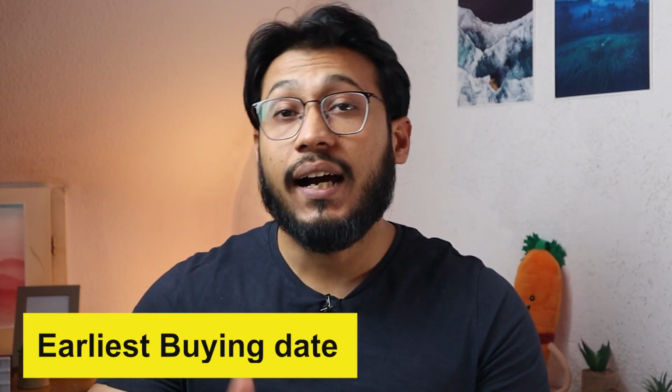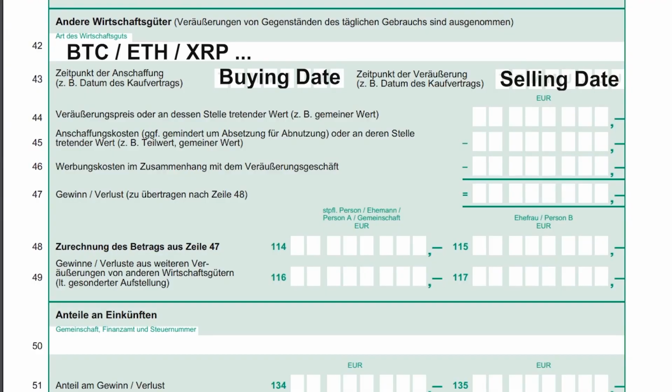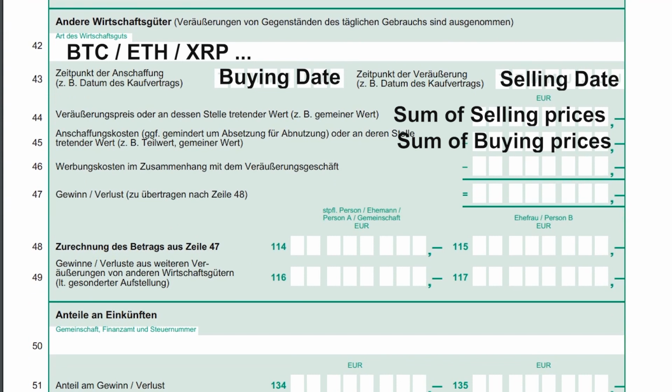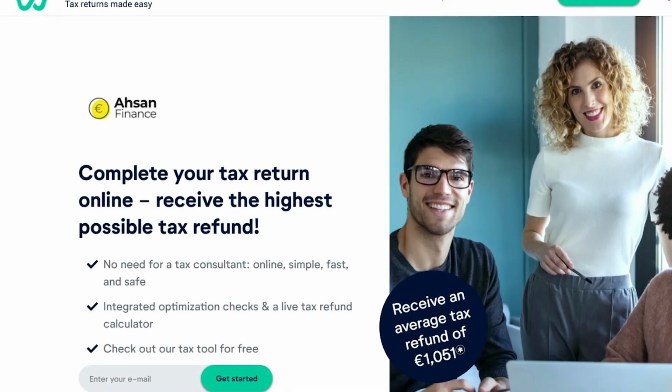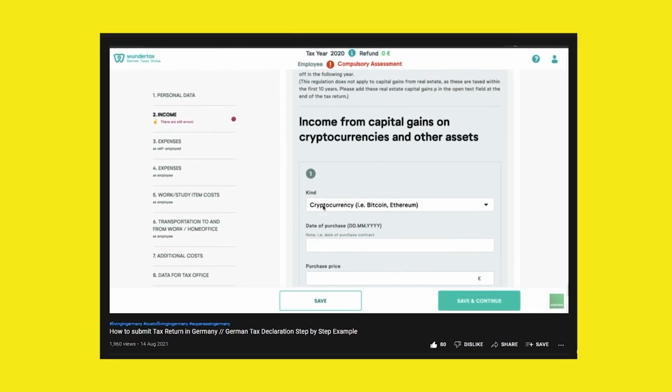Using that file, you can select the earliest buying date and the latest selling date and put them into number 43. In number 44, you put in the sum of all of the selling prices of all of your transactions from your reporting file. In 45, you put the sum of the buying prices of all of the transactions, and in 46 you put in the additional costs like exchange fees, etc. And in 47 you put in your profit by subtracting 45 and 46 from 44. Obviously this is very complicated. Many softwares help you make the tax reporting file, and if you use an app like WonderTax, you can have an easier time filing for your crypto tax. I have discussed the tax filing process using WonderTax app in a separate video.